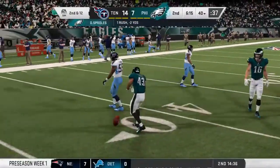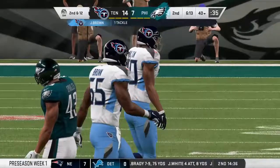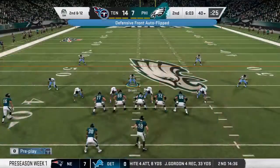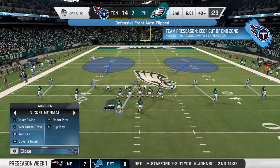And he'll be brought down, losing yardage back at the 40. Calling a loss of 2 on the play. And it'll be 2nd and 12.